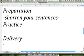Try shortening your sentences down to very basic ideas. And you'll find that in doing this, the accuracy of what you're saying and your overall fluency will improve.